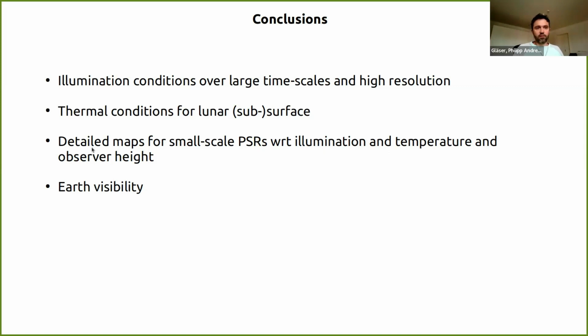And as we have seen, also important is observer height. And the last bullet point is Earth visibility, which I think oftentimes is neglected, but it's kind of important to know if and when you can talk home to Earth.